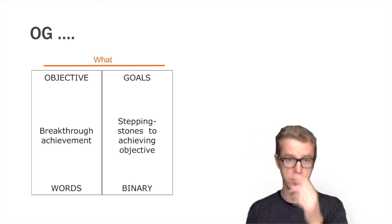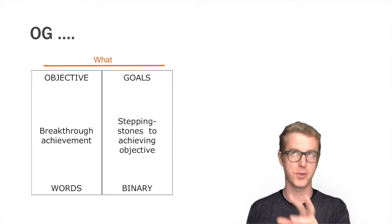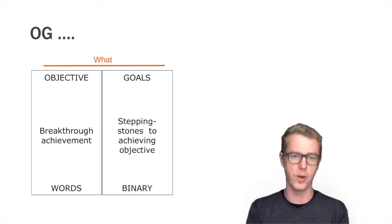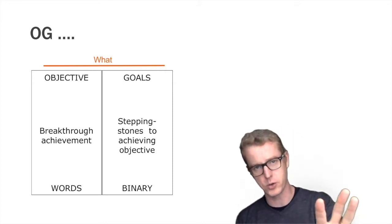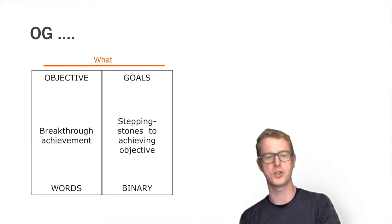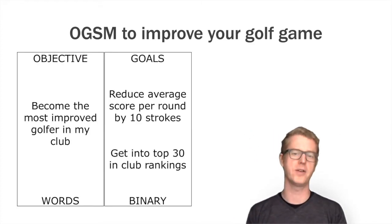So the O and the G are the what part of the OGSM. Now this is distinct from the who, what, how within the brand building framework, which we'll get to. But this is what we're about in the OGSM. Objectives, goals. The objective is a breakthrough achievement in words, and the goals are stepping stones to achieving that objective, binary or numeric.